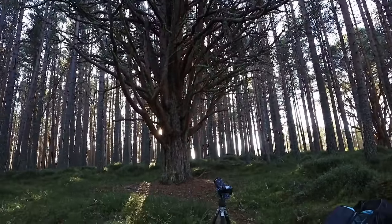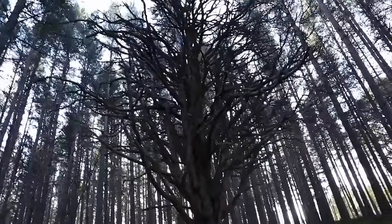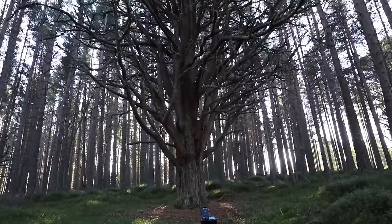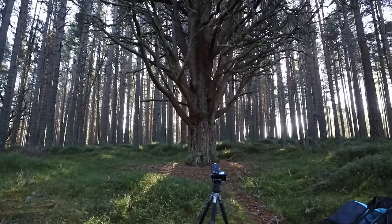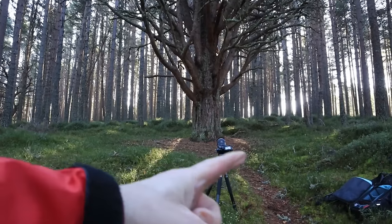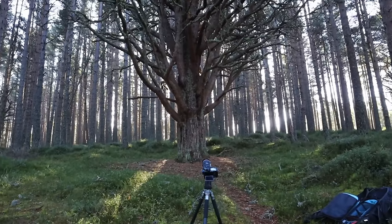So there is the tree, my camera ready set up on it. Look at that, what a beauty, an absolute beauty. And what I've done is I've set the camera up so that it's shielded from the sunlight. You can see the shafts of light coming down the sides and either side of the trunk. When I took a picture a few minutes ago, that wasn't quite so strong.